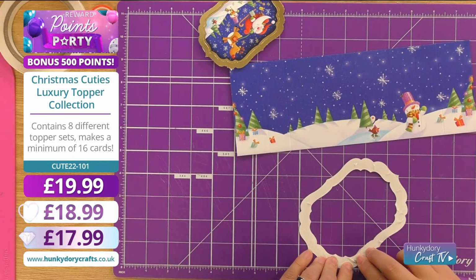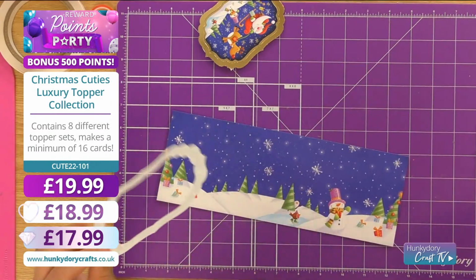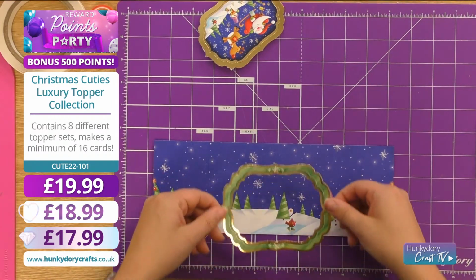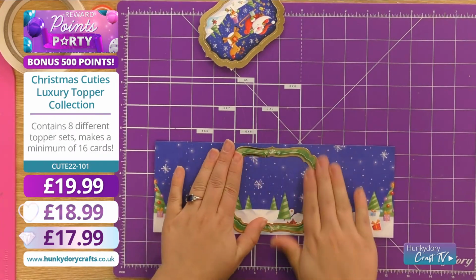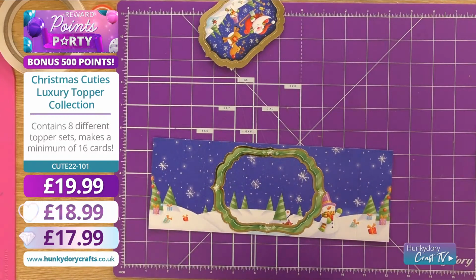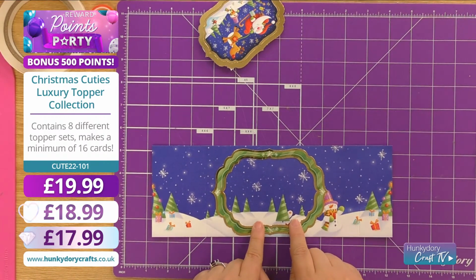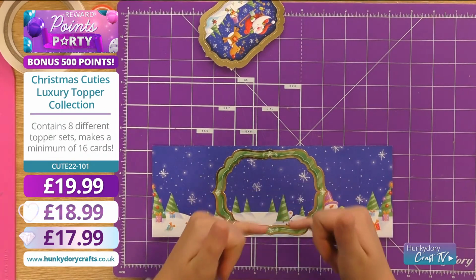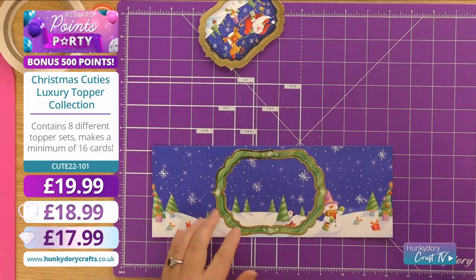Just a little bit on here. See if we can lift it up a bit further down. Get under that. There we go. So now I'm going to stick this in the center of my middle section, just about there. And now there's 2 ways in which we can do this, because this has got really fun detail in here. So I can cut and leave those trees in, or I can take the whole center out. I'm going to leave the trees in.